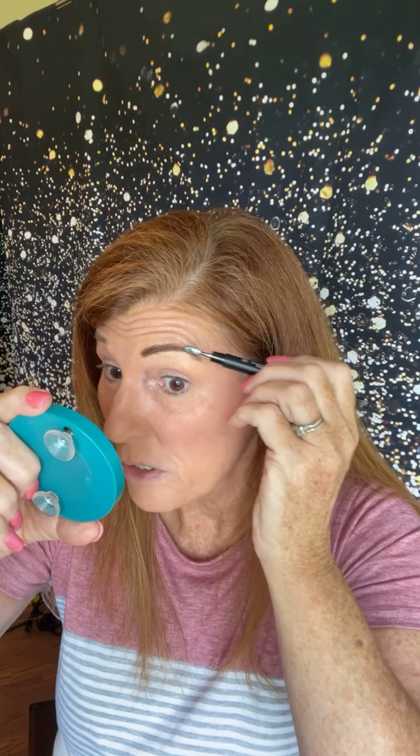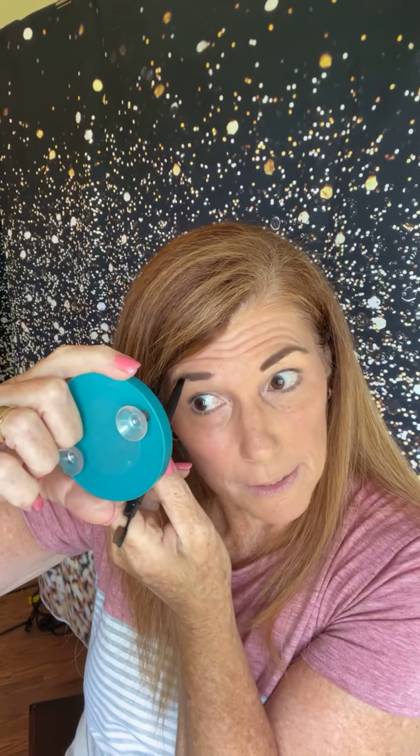I really like this, and I am not a fan of brow pencils. I've always used either the powder or the pomade, which I do have right here. The powder is strictly a powder. The pomade has a little more of a gel texture to it, but I am loving this pencil. I've never been a fan before, but I really like the color. I like how easy it is to use, how quick it goes on. I like this little brush on the other end. I feel like it blends it so it looks more natural.